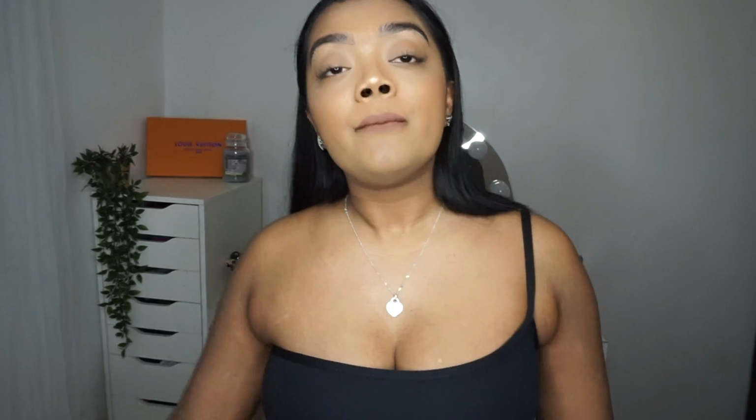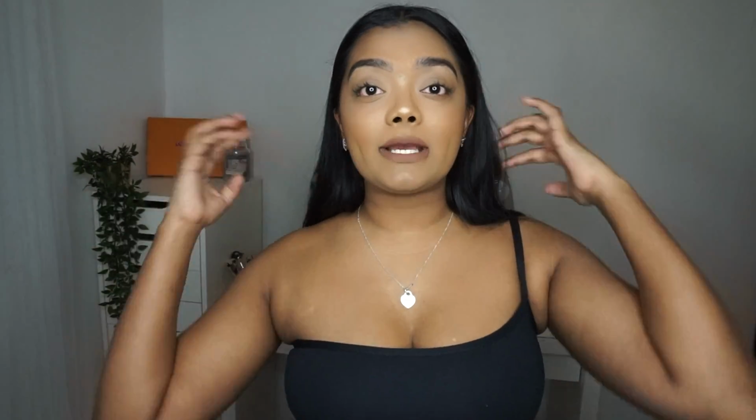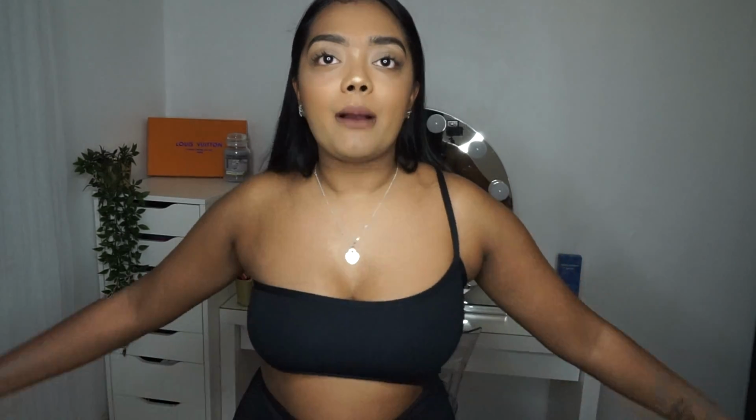I do feel comfortable in it, and I would say I wouldn't wear it on a night out just because this is a little bit too much for me. I do feel like having that midriff out and having the boobs out and everything is just a little bit too much. But I love the one shoulder. I do feel like it's quite supportive, even though it has only got one strap. I do feel like I'm not falling out.